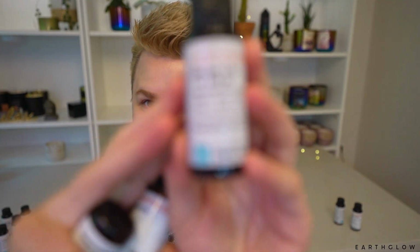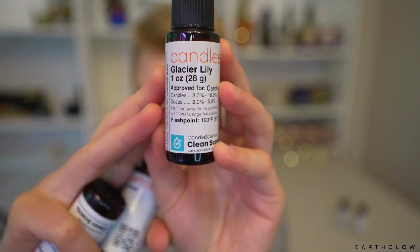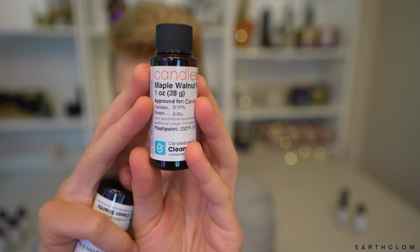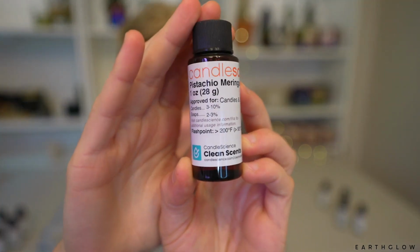Wow, there's a lot of oils. We also have Glacier Lily. That's kind of an interesting combination. Sounds like it would be. Maple Walnut Pancake. I'm excited for this one. You guys know the famous Bath & Body Works Pumpkin Pecan Waffles. I wonder if that's kind of a spin on that. And then Pistachio Meringue. This should be interesting. Pistachio is kind of trending right now.